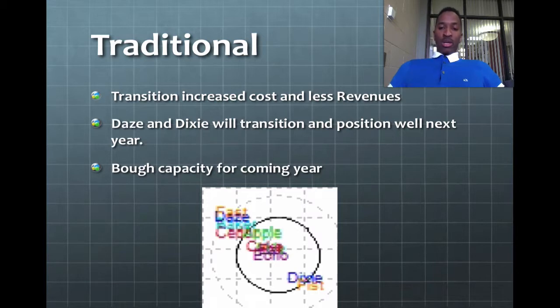They will be fully ready, and also be able to produce more as we bought more capacity in the previous round and this round. So they will be available this year, and we'll be able to produce more. You could see we have Daze around here, and we have Dixie right by that. So those two products will be in our traditionals.